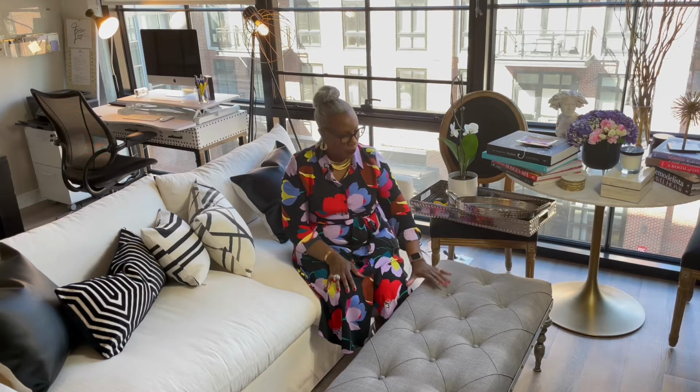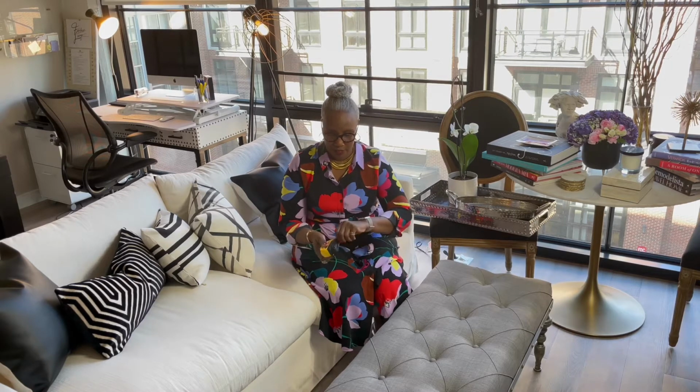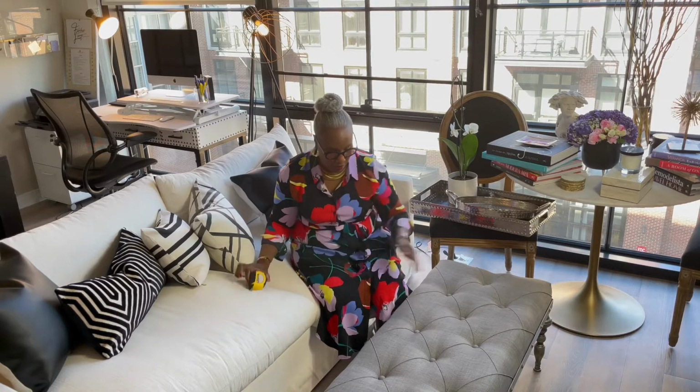Bench. It's different, but we're going to put some things on it to give you a flat surface like you would a table. For starters, before we even get started, your table should be anywhere from 14 to 18 inches from the edge of your sofa. So let's check and see here. And I need to push this back a little bit.